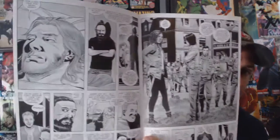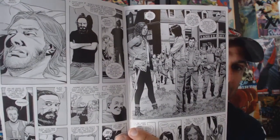It's still yet to be determined. It's still early, but it's heading in that direction at this point. So a lot of the part of the other issue, you get to see a little bit of the other characters, and I think this is done on purpose because I have a feeling that in this Whisperer War, we're going to see some casualties.